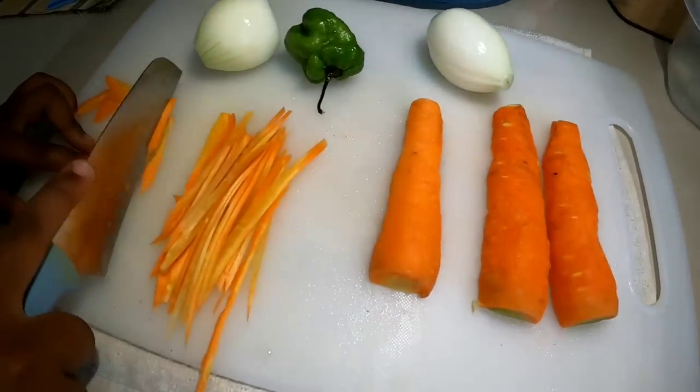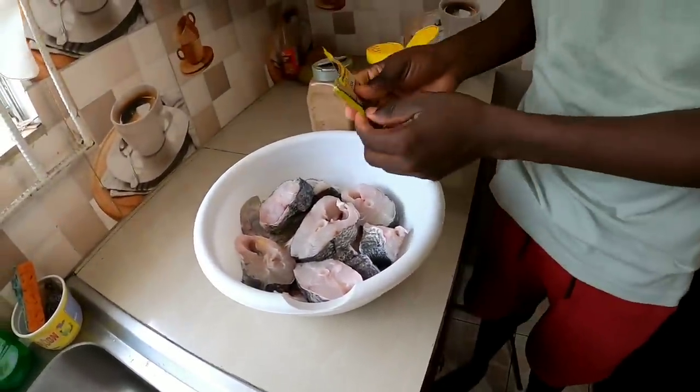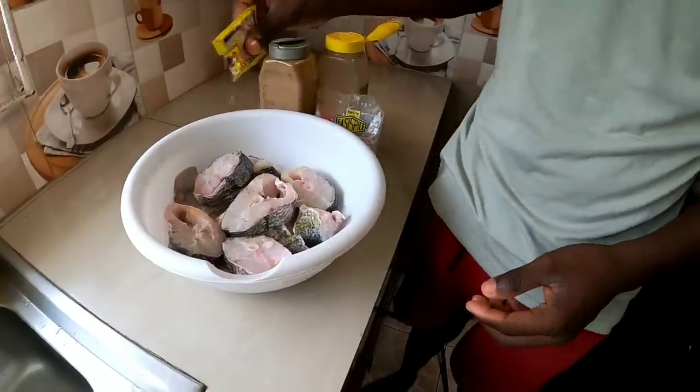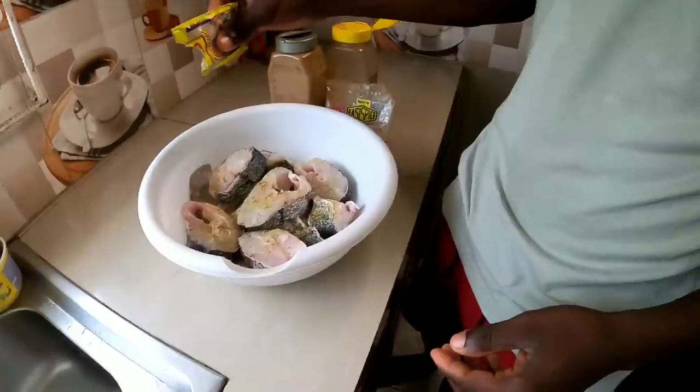That is it, people. Stay tuned. So there, no. Get some season on the fish. We got some fish season right here. Some other fish season, some other season to put on also. Get some nice season in it.